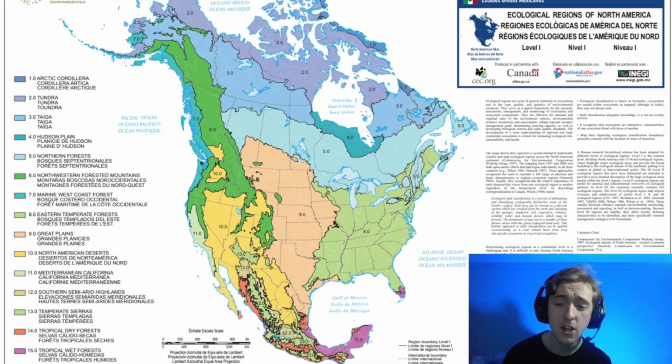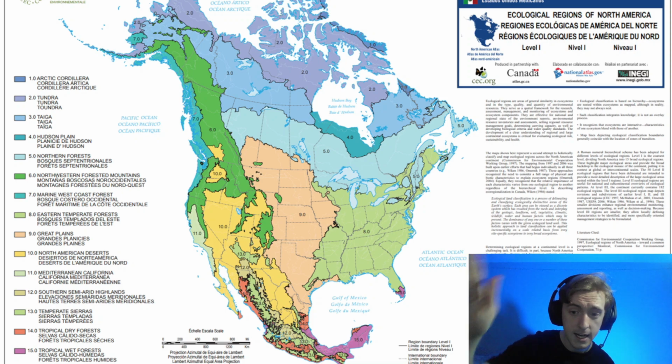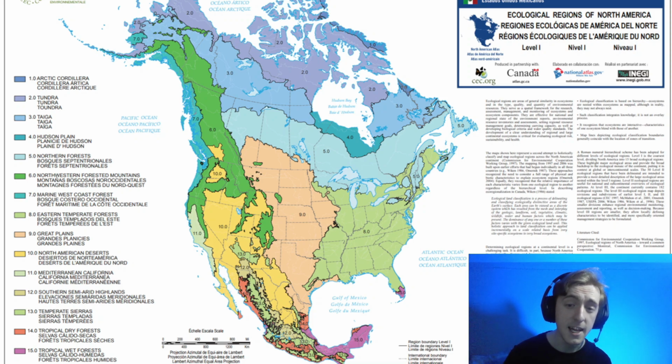Tip number 4. Here is a map of all the ecological regions in North America. And as you can tell, you can pick out a few things to help you region guess better in the USA. The plains cover most of the central part of the US, and go all the way from the Mexico border up through Canada. You can also tell that you get the deserts mostly in the center or west part of the USA, and in some instances even northwest.